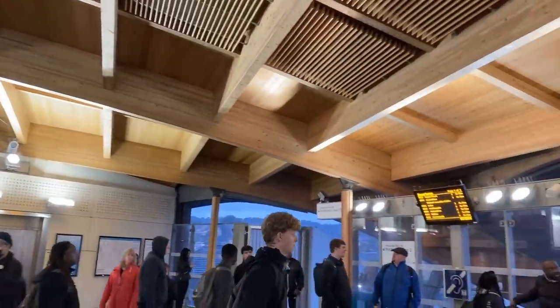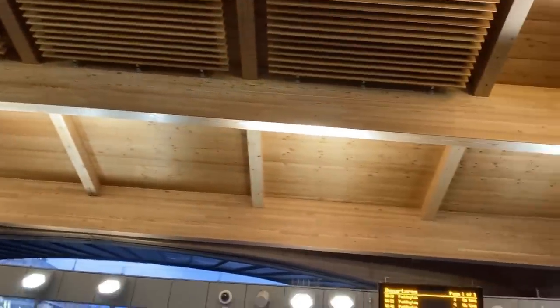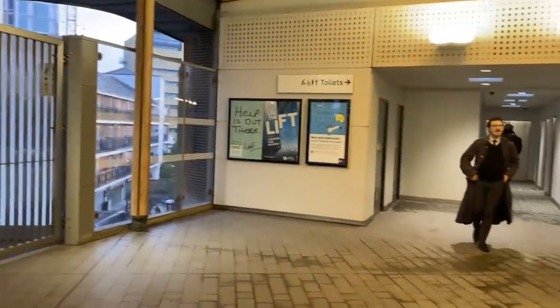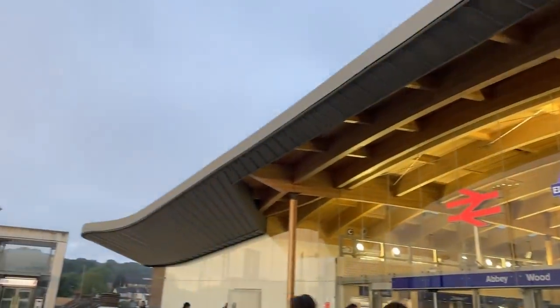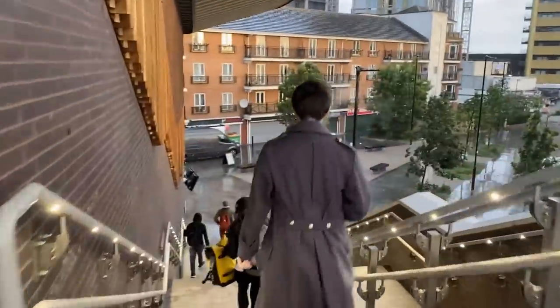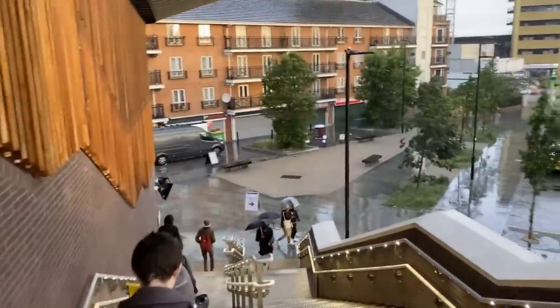As we head towards the Elizabeth Line platforms, here's a fun fact about Abbey Wood. Abbey Wood is alphabetically the UK's first railway station. Quite cool, huh? Anyways, it's now time for me to head to the station, which is actually located well below the main entrance, and it is rather wet and rainy as you can see. So, let's not waste any time here and get to our service.